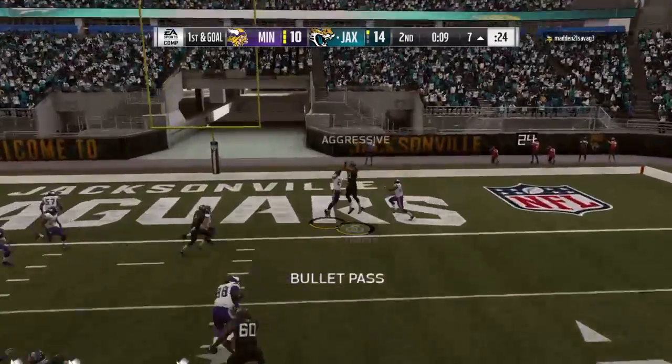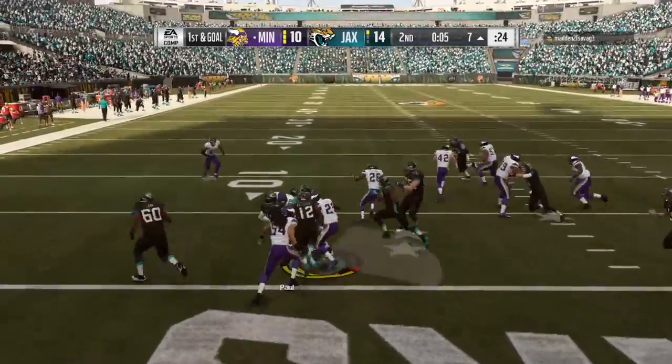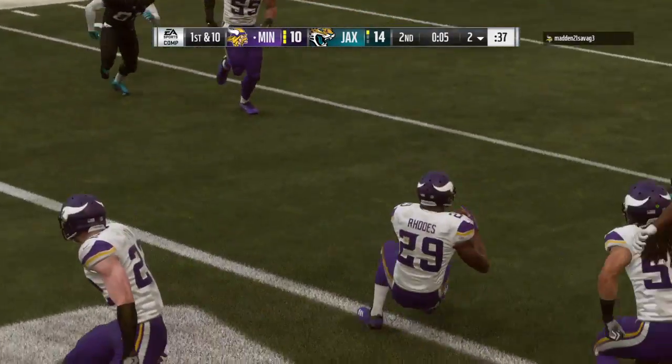Now Bortles again. Into a double team, and it's intercepted. Xavier Rhodes with a pick. And his guys have got it back at the closing stages of the 1st half.